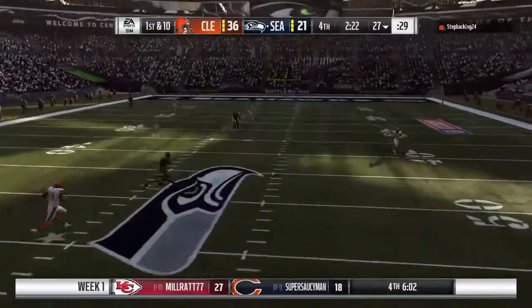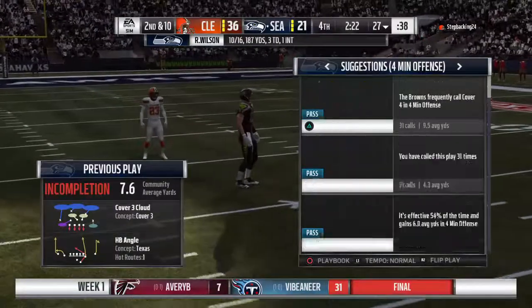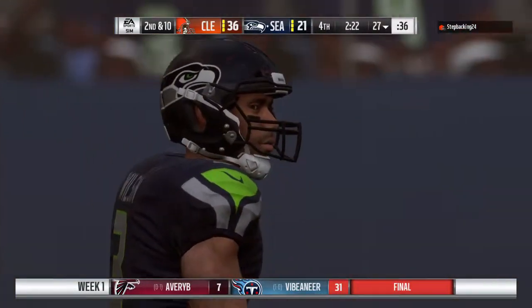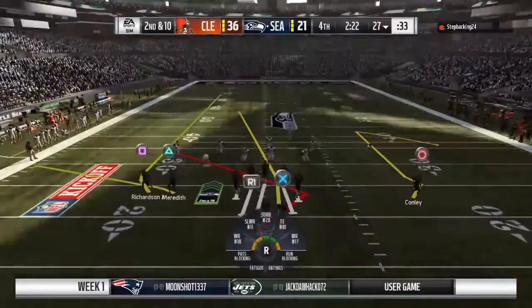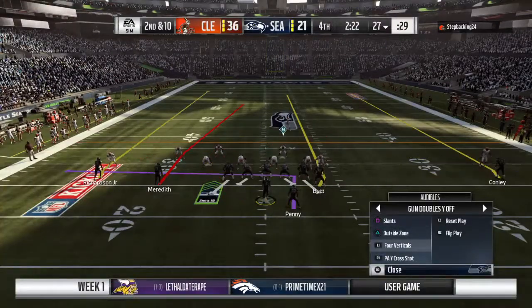That's a great way to score some points. And incomplete on the deep ball. This defense was definitely alert to the possibility of the deep ball, and they were more than ready for it. They've got the lead, fourth quarter. Maybe can expect more passes like that downfield. 2nd and 10 now from the 27.